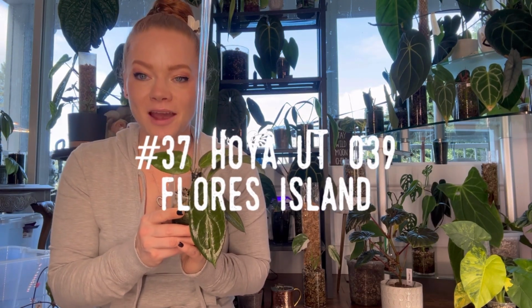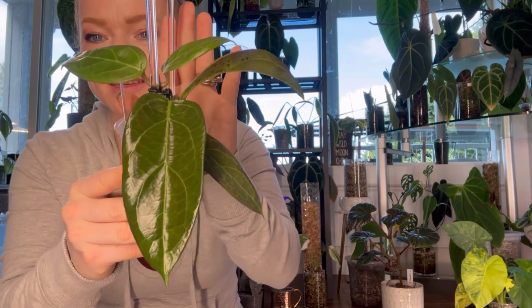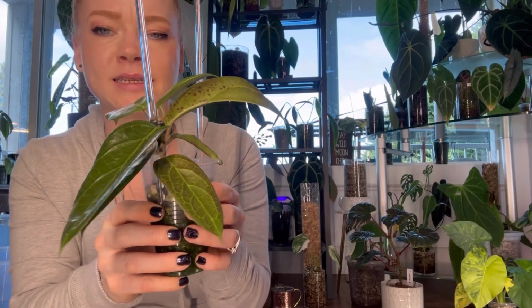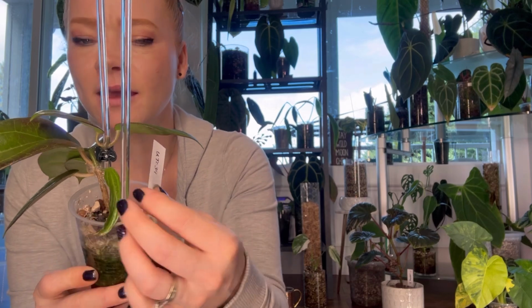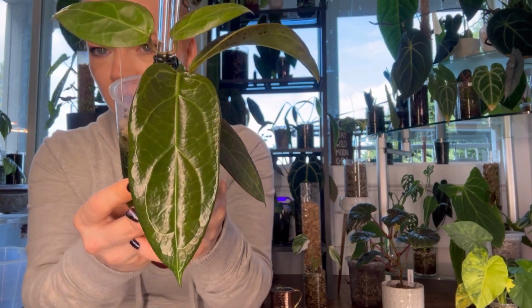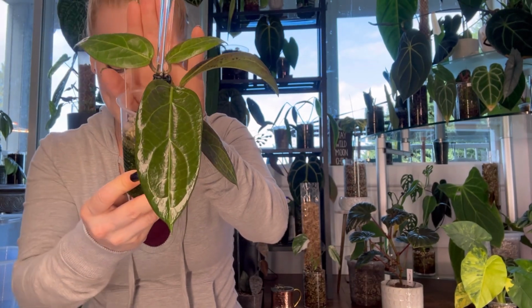Number 37, coming in hot with Hoya UT039, Flores Island. So this Hoya is something else. It sun stresses red. There's still some sun stress on that one. I took it out of my tent because it was getting too much light. If the leaves start to curl like this, and I had a huge vine that was going all the way up this trellis and the leaves were just twisted and turned because it was in way too high of light. So I decided to take this one out and try to sun stress it in my window instead. So I have it in my window for when it gets nice and sunny, and we'll see what happens.